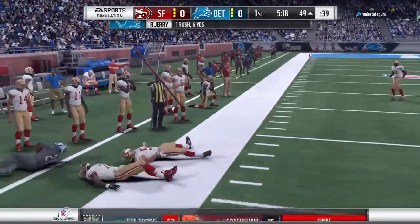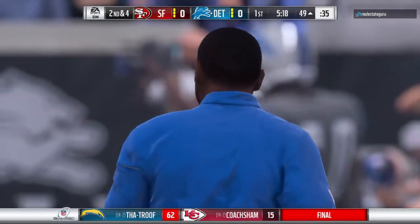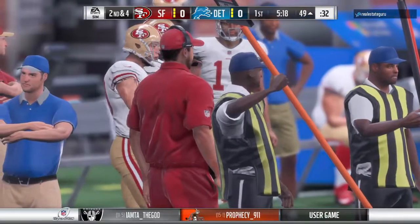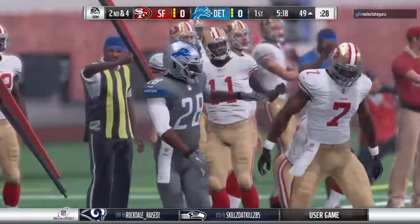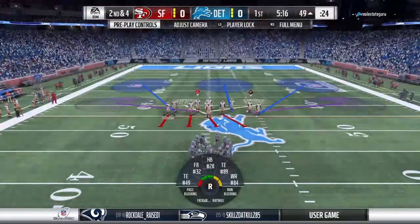Take it across midfield before going out of bounds. It's a 6-yard gain on the ground, and that'll make it 2nd and 4. Let's talk a little football 101 here, because one of the keys to advancing the ball downfield is success on first down. Huge difference, as we know, between 2nd and 4 and 2nd and 8 and 9.